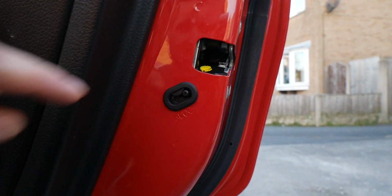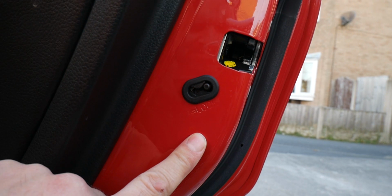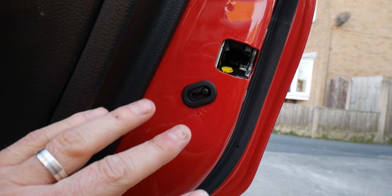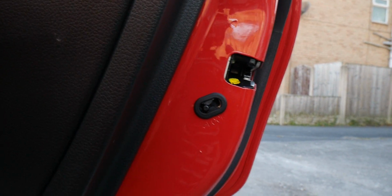So for the child locks, it's as simple as just coming around to the back door, and then just here you've got a little toggle. Now it may vary depending on makes. This is a Nissan, so I'm guessing your Dukes, Qashqais will all be the same, and literally move that to the lock position, and that will now make it so when they grab this handle from the inside, this door will not open. Do that to both sides.